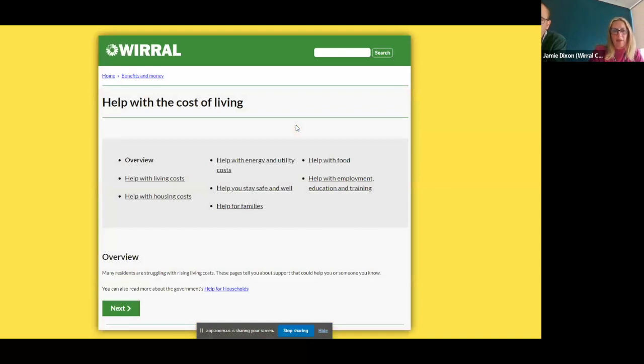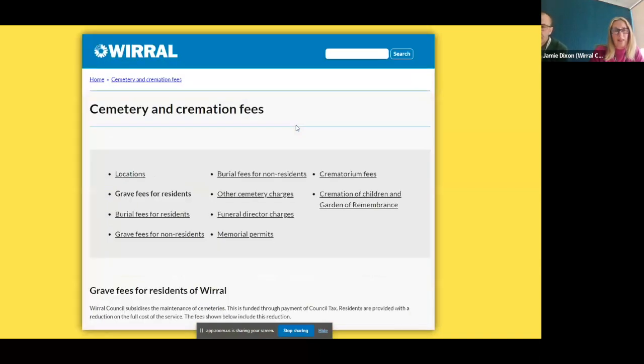Examples that we've done here is help with the cost of living. So it's like a step-by-step. You just press your next button to the next section. And then cemeteries have one for all their fees, which is quite a large section, but it did need to be split up into chunks. And this is a really good solution for us.